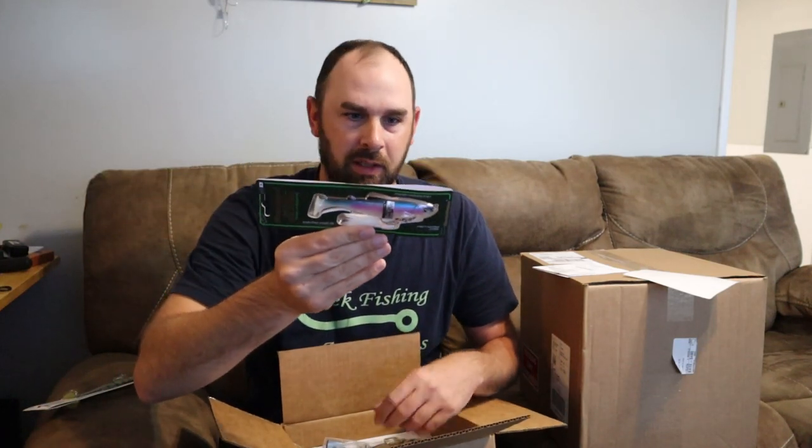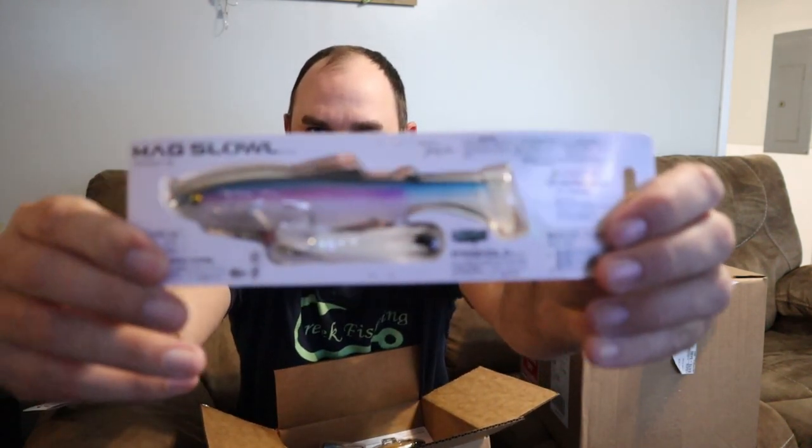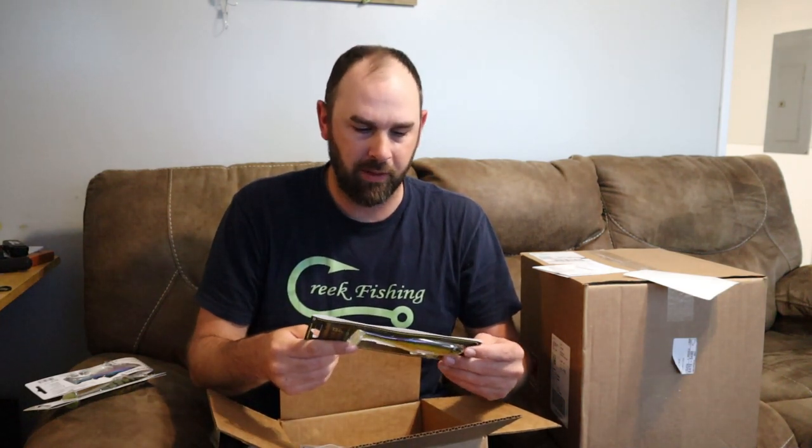This one's only 7/8 ounce. That's pretty nice, and that color looks really cool, and that's a 5-inch one. So I could throw this on my regular bass rod, my medium heavy bass rod. I will probably have to get into some bigger baitcaster stuff, but right now these are lures I could throw on just a bass rod. This one right here is the 6-inch rainbow.